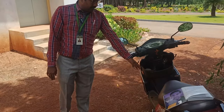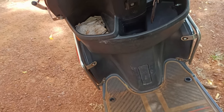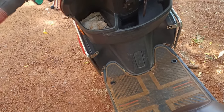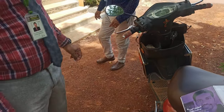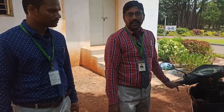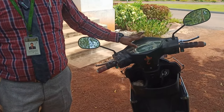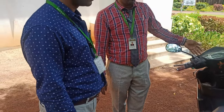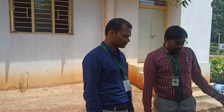Another good feature is the dashboard. You can comfortably place two water cans or even a gas cylinder in this dashboard, which comes especially for this type of bike. Another advantage the company has given is that the battery comes with a 30,000 kilometers range and 3,000 charge cycles. I have used this bike almost 15,000 kilometers, so half of the life is completed in almost 2.5 years. The running cost comes around 13 to 15 paise per kilometer.